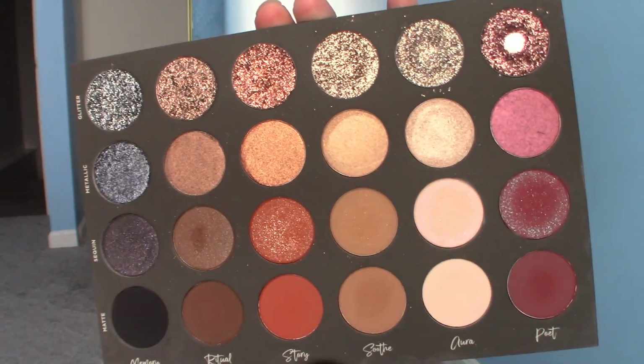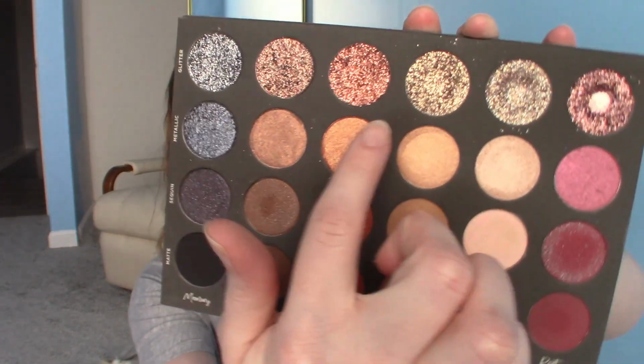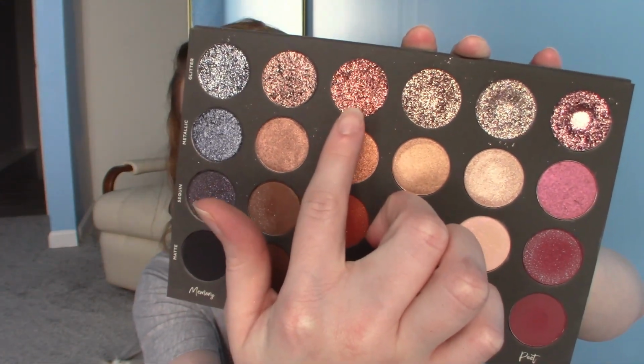I absolutely love this. It is just a neutrals palette, but it's so nice to have all these different textures and finishes in this palette. I really like the glitters. I know glitter isn't eye safe, but you're an adult. You make your own decisions. I have made mine to use the pressed glitters, and I absolutely love them. I do have on today on my eyes, I don't know how well you can tell, the Story glitter, which is right here.